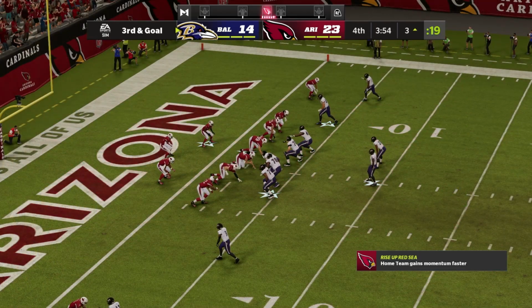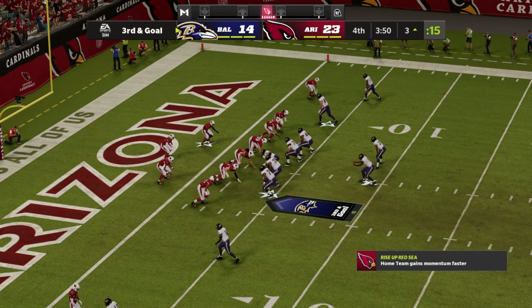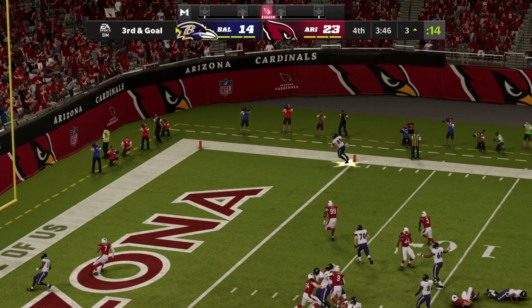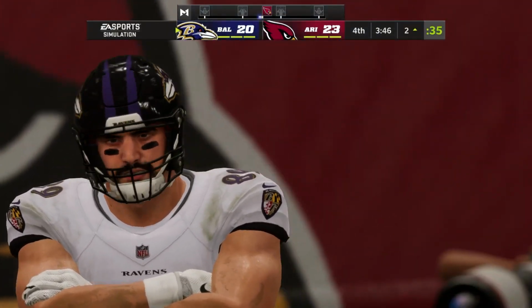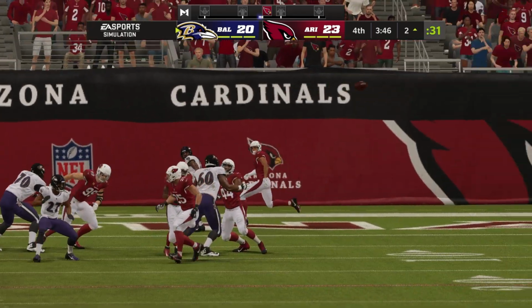A lot of tired bodies on that field, but this is a big play, 3rd and goal. Here's Jackson to throw. Touchdown! That's caught. Let's go. Lamar Jackson hooking up with Mark Andrews. And the Ravens have made it a 1-score game again here in the 4th.